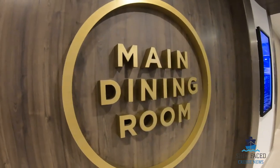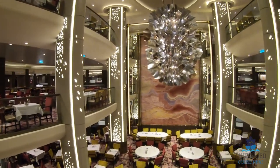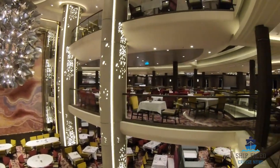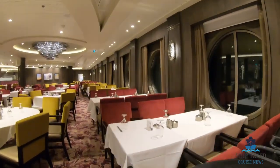Starting on deck 3, we have the main dining room. This main dining room spans over 3 decks, 3, 4 and 5. This main dining room is more of a modern take on some of Royal Caribbean's more traditional main dining rooms.